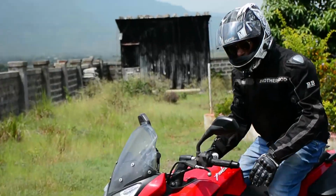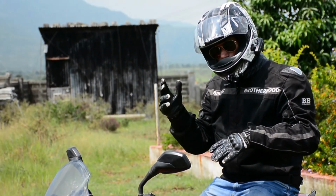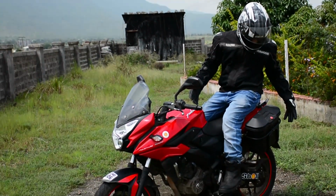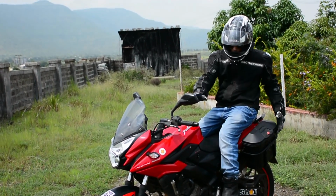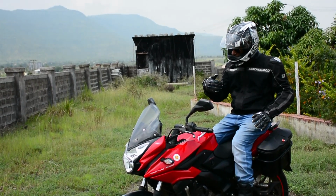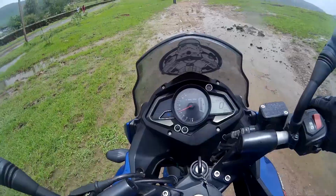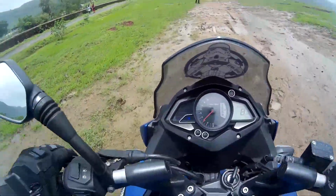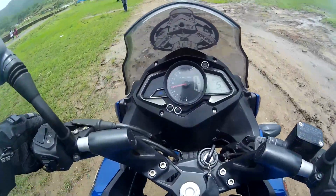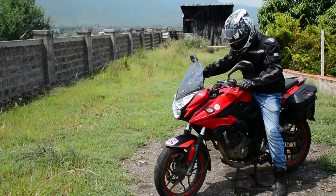Another point to be noted is that this trick of standing up on the foot pegs works only in dry and rough conditions. But when things get wet, muddy and sticky and your tire loses its grip and traction, this trick doesn't work. At that point of time, the thing that helps you control your bike is counter steering. See in this footage how I am trying to control my bike somehow by counter steering it through the mud. This keeps your front wheel from slipping sideways.